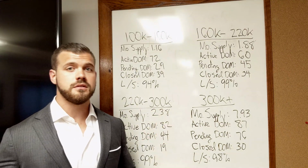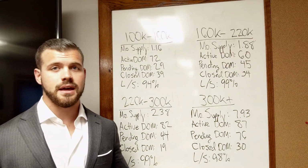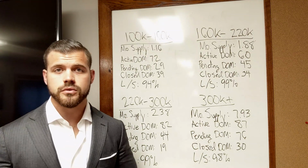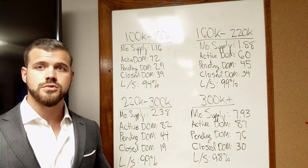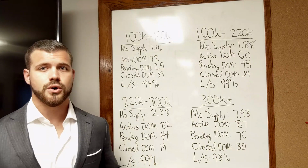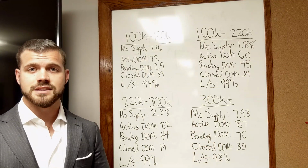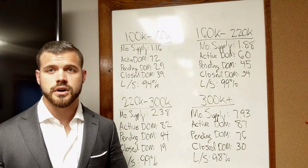So it may be worth it to add a little flash, do a few upgrades, like I said, the paint, the carpet, maybe a cheap countertop, something to spruce it up, a new vanity in the bathroom, nothing too crazy, but just to set it apart a little bit, some new flooring that looks really nice. Whatever it may be, again, I wouldn't go crazy because we do have a super high list to sale, low inventory still, and a fast month supply. But I would still maybe do a little something to separate yourself.